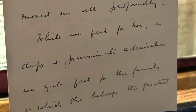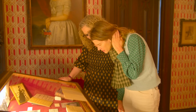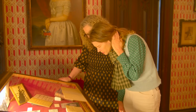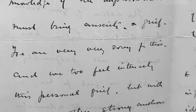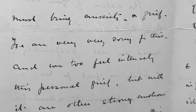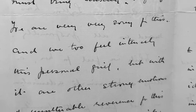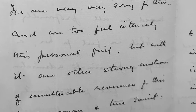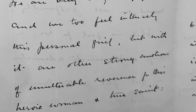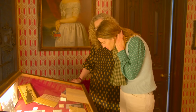Can I turn this? Yes, yeah. Okay, thank you. We are very, very sorry for this. And we too feel intensely with personal grief. But with it are other strong emotions of unthinkable reverence for this heroic woman and true saint. Yeah. Wonderful. So that's a really nice letter for the family to receive.